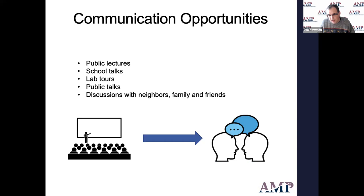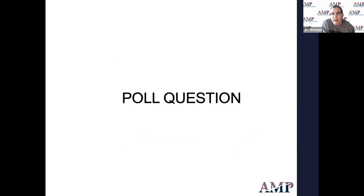So here comes the poll question from the communications arm, and I'll read this aloud. In regard to public communication and education about the need for animal studies, have you done any of the following? So we ask that audience members click one of the boxes, or if you've done several, there's a box for several of the above or none of the above. And please don't feel guilty if the answer is none of the above. You're not the only one. So we'll give you a few seconds to respond to that, and we'll see what our results look like.